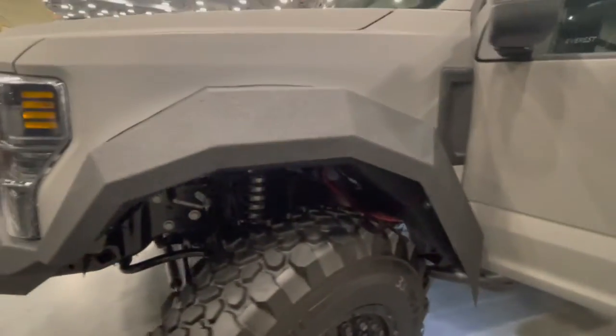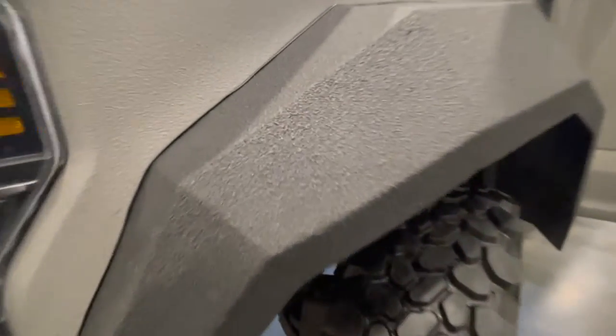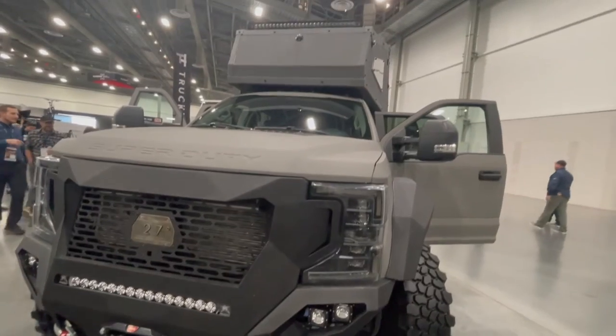The Ascender Expedition truck definitely caught my eye at the SEMA show. But with the $1 million price tag, the Ascender got plenty of attention.